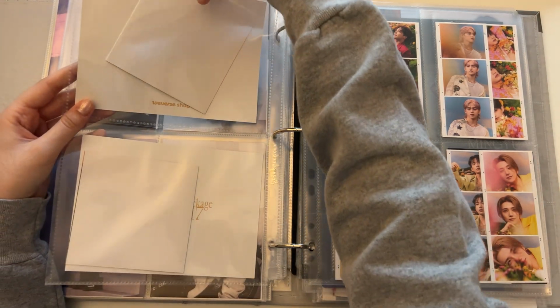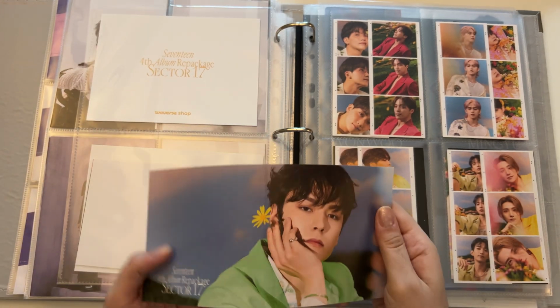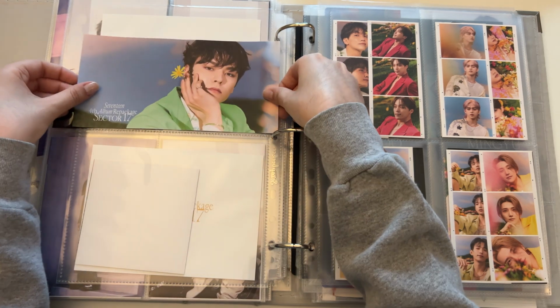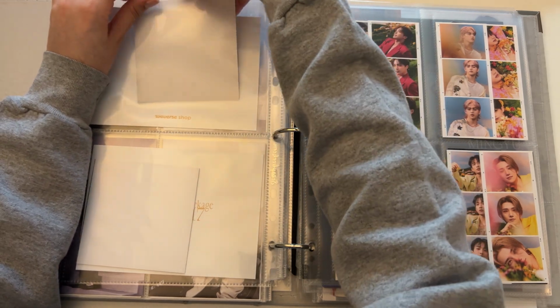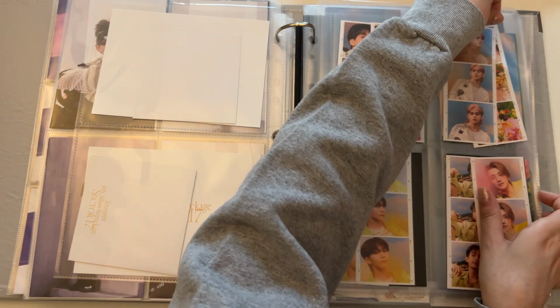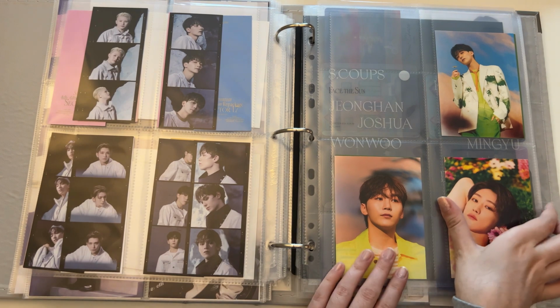What is in here flying around? What is this? What is that? What is this? Oh! Yeah, I forgot about these. These are too long to fit in here properly, so I just had them folded. I think I just have Vernon and Dino is the other one. Wow. Yeah, everything's gonna be falling over in here. There's not much I can do about that.